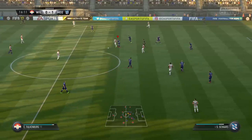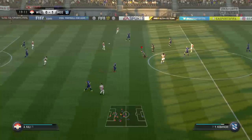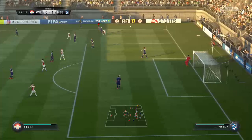Now they've got a chance in this part of the pitch. This is how they love to play on the break. And shoots! Oh, it's off the bar! Good forward play from them. Strong, fair challenge, pulls out for a throw, though.